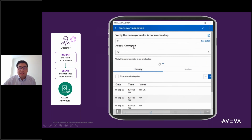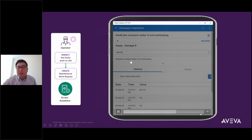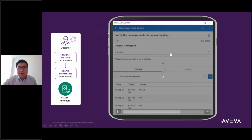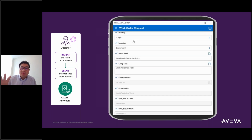For example, in this case you need to verify whether the conveyor motor is overheating. If it's overheating, you put not okay, right? This is one of the steps to make sure that the operator knows. If you put not okay, this is the action that is required. Straight away they can create a work request in your CMMS. In this case, we are creating it in our Avanti CMMS, but you can create it in your own CMMS as well. The beauty of this is that the mobile operator round is interconnected to your CMMS system, and you can create work requests and work orders directly from the mobile application.